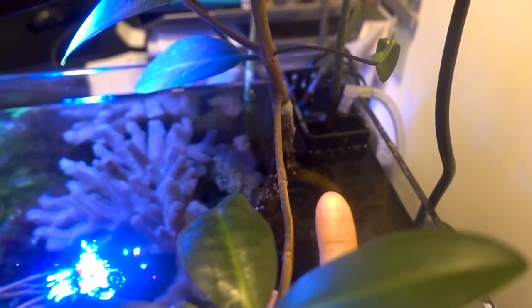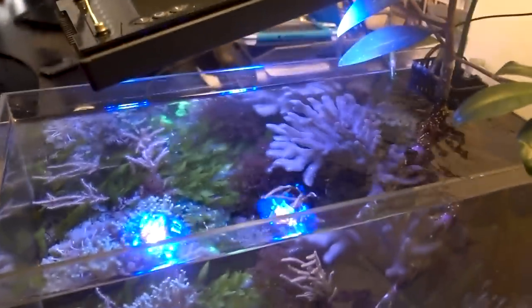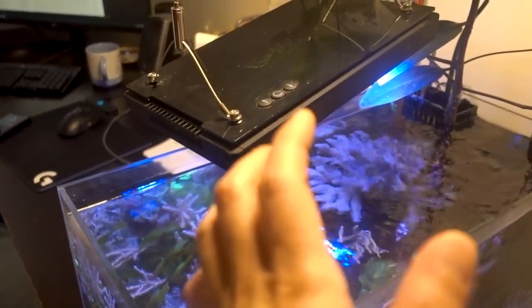At the moment, I am running ChemiPure Blue, and those come in little packages. That's perfect for a nano tank. A lot of people really like the ChemiPure series. They got the Blue, the Elite and stuff like that. But for small tanks, people usually like the ChemiPure Blue.